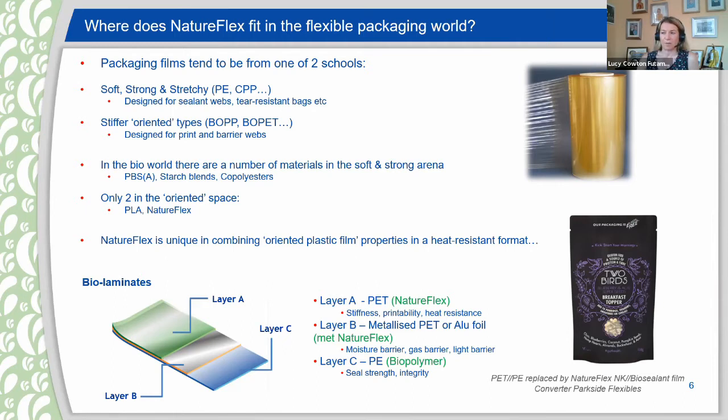And our film is quite unique in terms of combining oriented plastic properties with heat resistance as well. So it's quite often used in laminate structures. You can use NatureFlex as the outer web of a laminate. It's printable. You can also use the metallized films that we do for the barrier layer, and you can combine it with an inner layer of biopolymer to give you triplex or duplex structures that can still be compostable and used for a number of different applications.